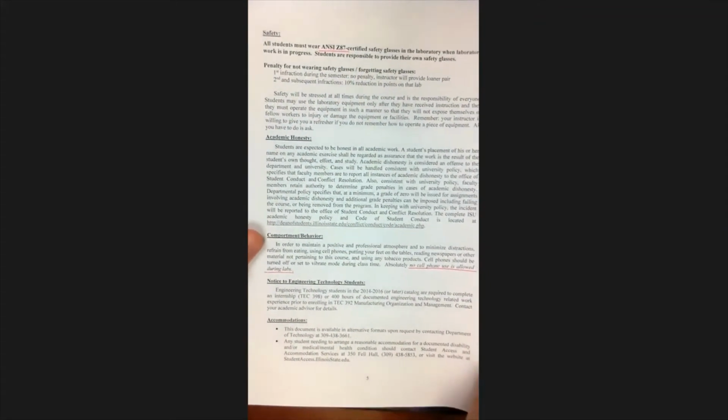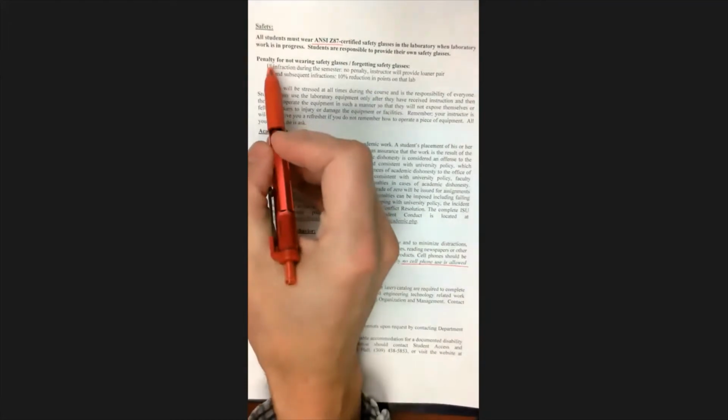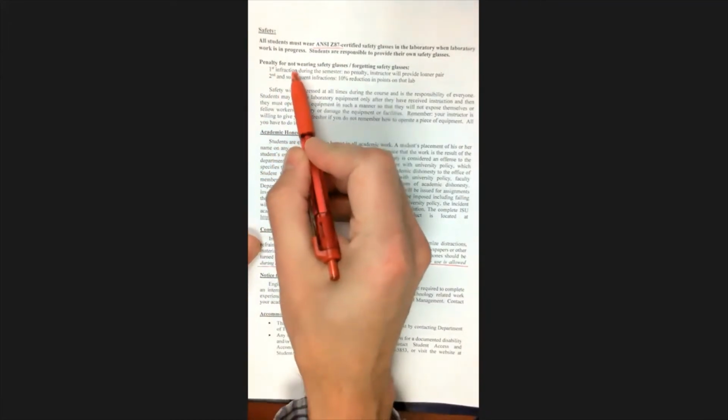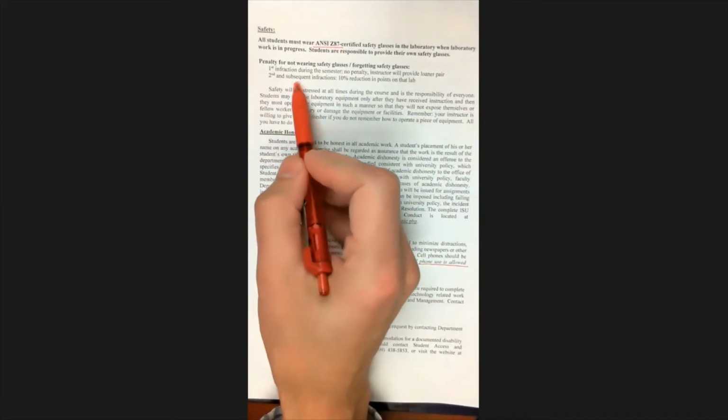All right, safety. Safety is really important. In fact, we have a whole list of safety policies that I'll cover briefly in just a minute. The biggest thing is you've got to wear your safety glasses. I understand some people forget them. It happens. If you forget your safety glasses for a lab, the first time it happens, no problem, no penalty. I'll give you a loaner pair. If it happens again, though, I'm going to take 10% off of the points that you get for that lab. So try to remember your safety glasses, and we won't have to deal with that.